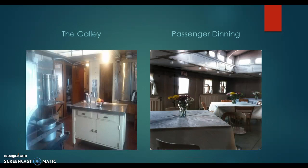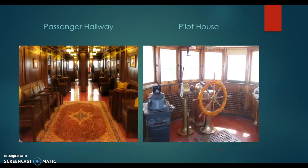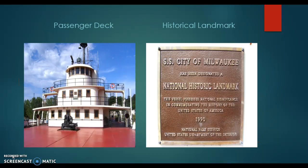Above that, you have the passenger deck, which you can see the galley here. And that's all wood. That's a wood stove off into the bottom corner there. Everything's original. You can see the passenger dining. And then that's the passenger hallway. It's just beautiful, the craftsmanship that went into it. You don't see things like that anymore. And then we have the pilot house. And that's a front view from up on the passenger deck. You can see all 3 decks there.